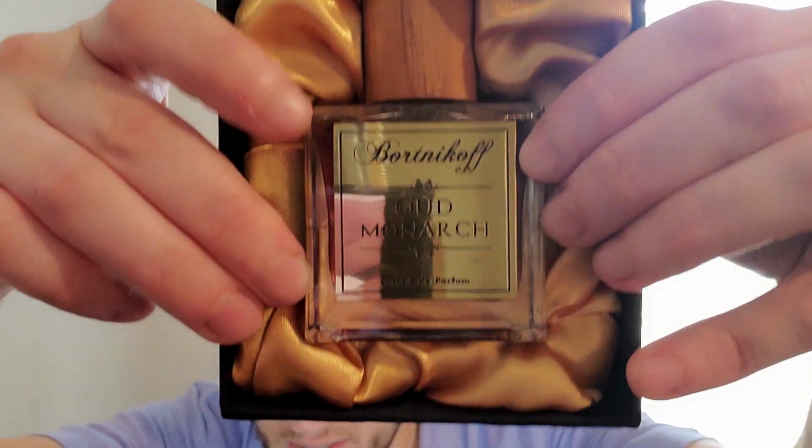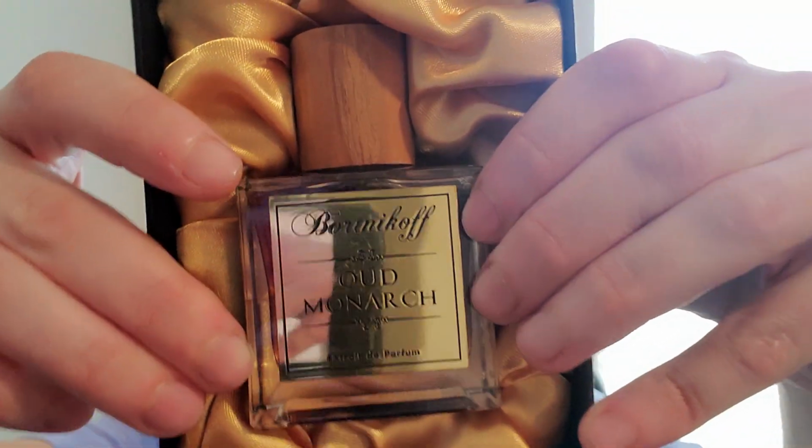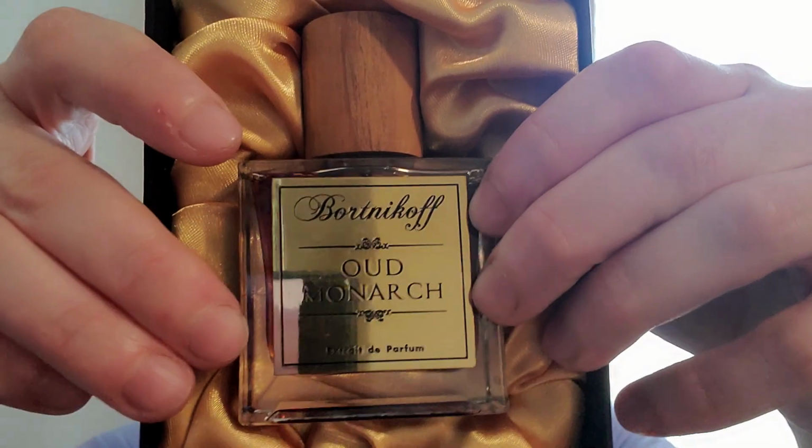Okay, next. Next is a very interesting fragrance. It is Bortnikoff's take on a gourmand with oud, in my opinion. It's Oud Monarch. And I think this might be another one where they have a couple different formulations. I'm not 100% sure. But this, and again, you've got the older style cap, which I really like. Oh, that's so good.